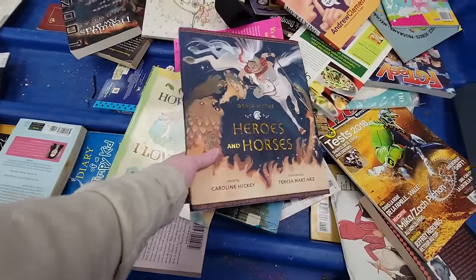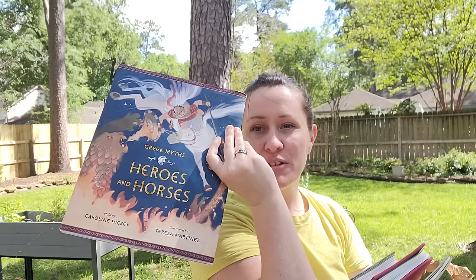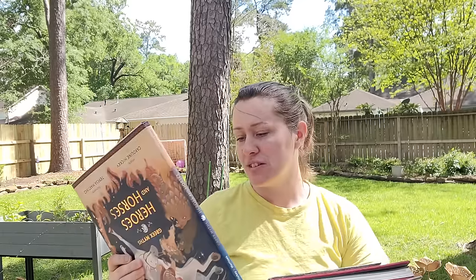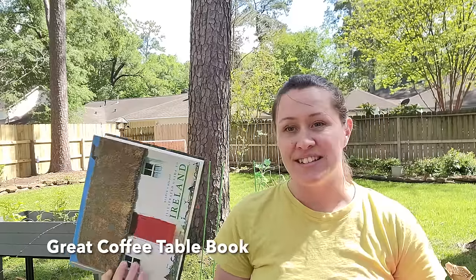And I always check the book section as well. I got this kid's book, it says Heroes and Horses. It's a bunch of Greek mythology stuff, which my middle daughter loves. Books are always 50 cents at my Goodwill outlet bins, and so these were a steal of a deal. This one is called Reader's Digest Illustrated Guide to Ireland. I thought that was so neat.